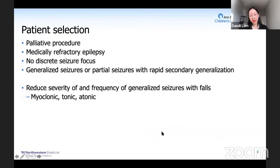So when you think about patient selection, it's a palliative procedure. Kids are generally medically refractory or drug resistant, meaning that they have failed at least two medications and that there's no discrete seizure focus, right? This is not a lesional type of epilepsy. We're looking at any type of seizures with rapid secondary generalization.